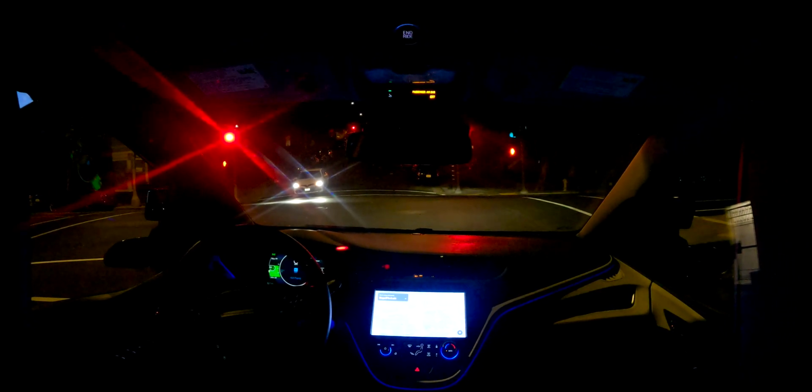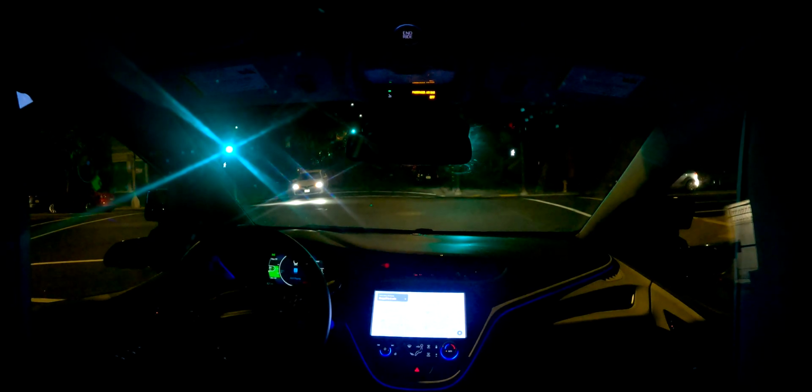Back at this intersection, there's a pedestrian crossing, but not that it matters. No right on red anyway. Now we've got the light.